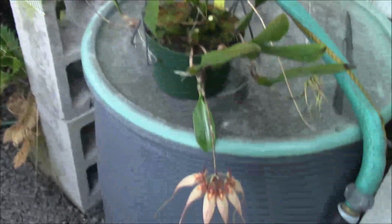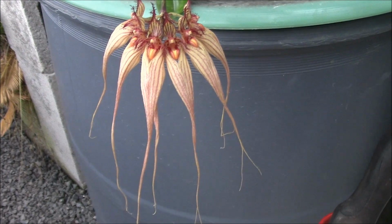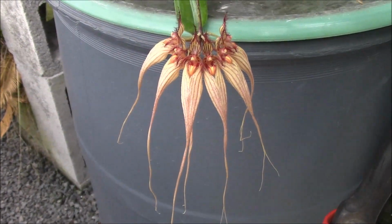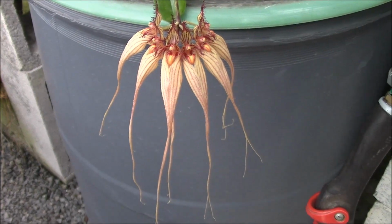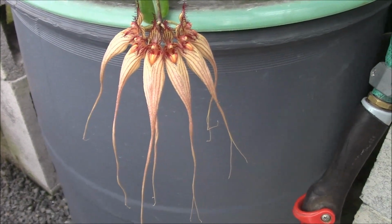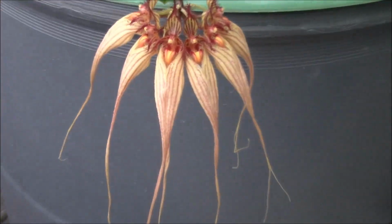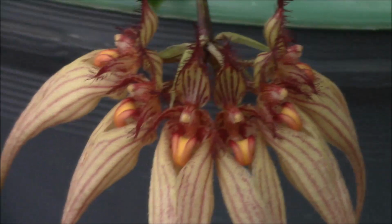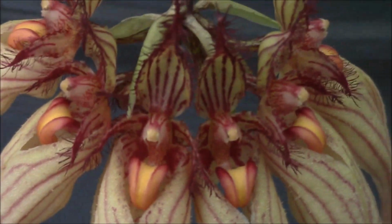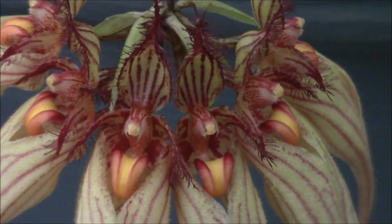This is one that is from a remake. This was created by Bill Toms, and this is the only one that I have seen that has come out with a yellow background color. And see if I can zoom in here. There we go. Get you a nice detailed look there.